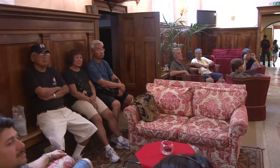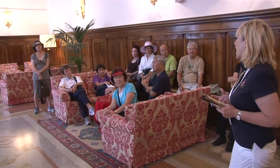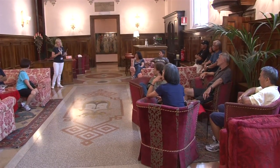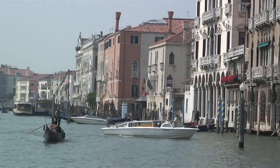After lunch, we head back to our hotel and gather together for a walking tour with Daniela. We've brought you on walking tours with Daniela many times previously in our tours to Venice. Today, we're just going to show you a few highlights, starting out in the lounge and heading out into the little lanes and across the Grand Canal.